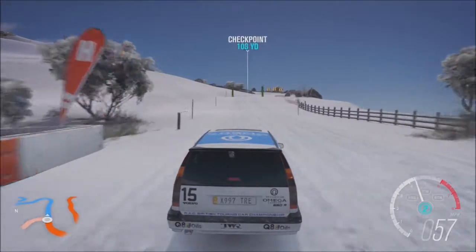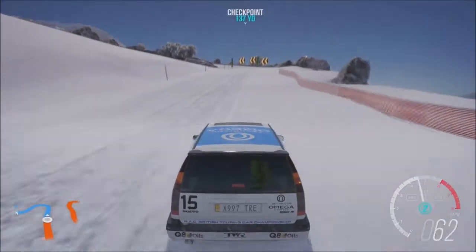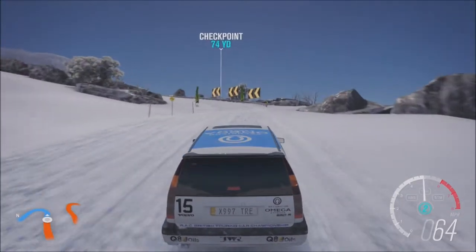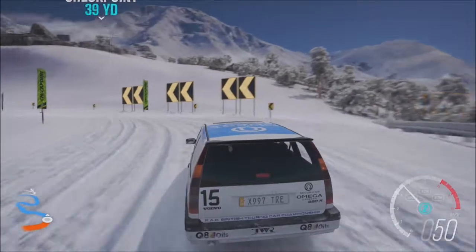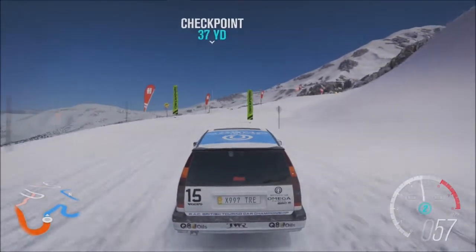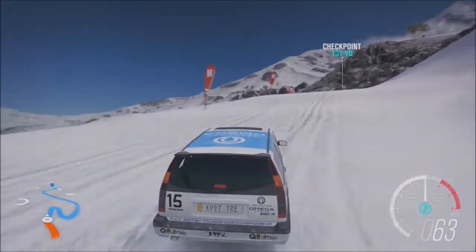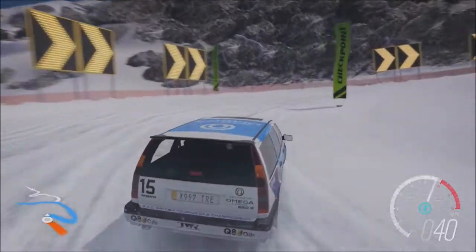What does it actually drive like? It is decent. It's kind of a slow car. You'd expect that, of course. Compared to everything else here today, it does feel fairly slow, apart from our last vehicle, which was even slower. It isn't that light, it doesn't have that much power, so you'd expect that. It is a pretty decent handling vehicle.